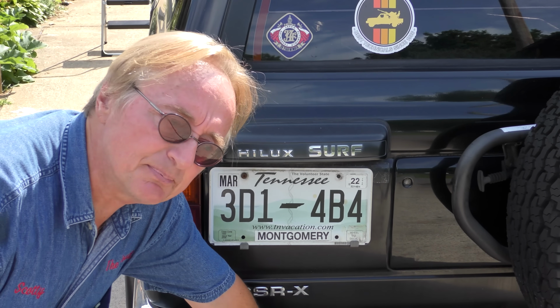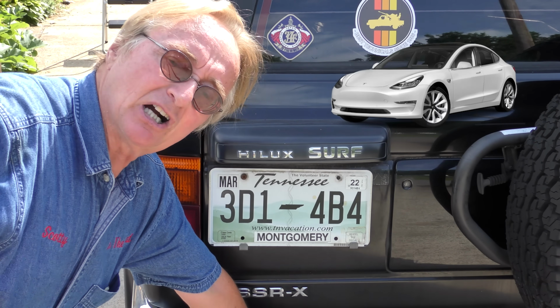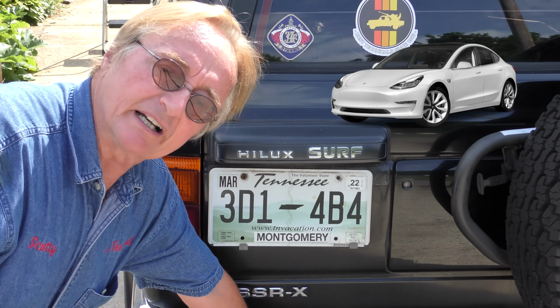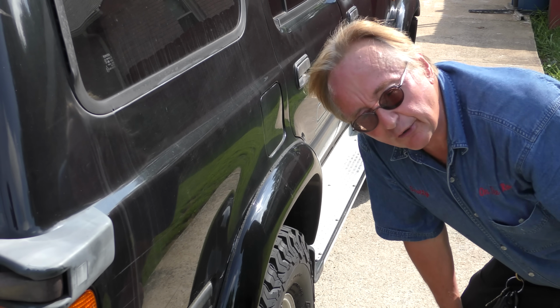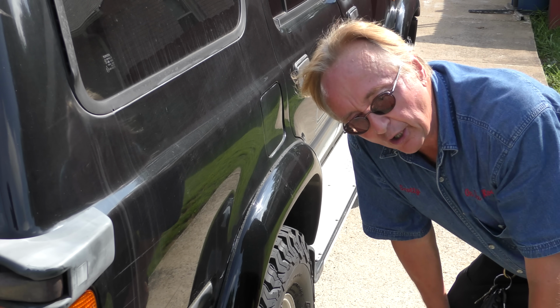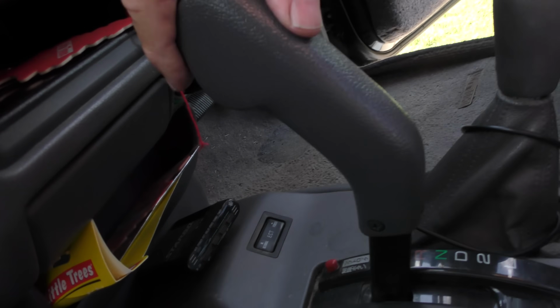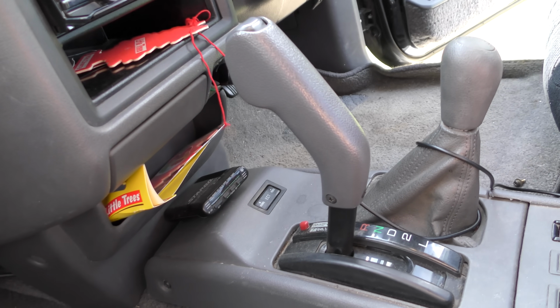But there's lots of clubs of these guys with the Hilux Surfs, sharing information where they can get parts. It becomes kind of a cult thing owning one of these. And wheels, brakes, all that stuff, it's just regular 4Runner stuff. Many of the parts are interchangeable with an American 4Runner or an American Tacoma. But truthfully, you want to have fun with one of these? Don't get an automatic. Get a standard transmission, you'll have a lot more fun.